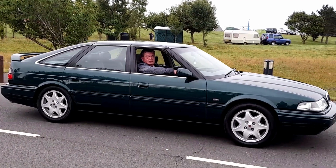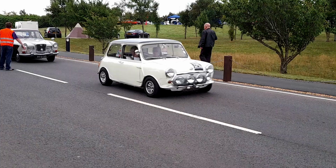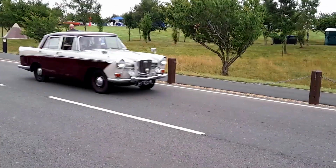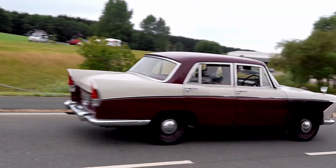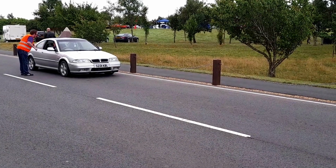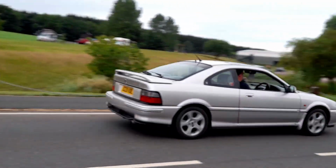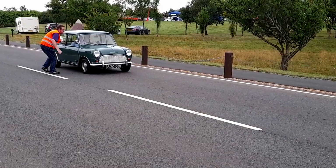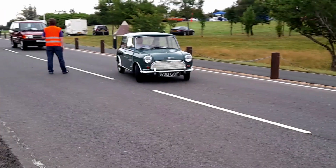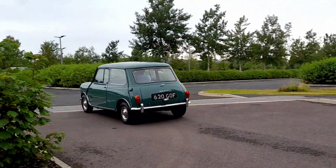Youngest car on the road. Whoa. Well, that's a straight cut gearbox. That was a Wolseley. Oh, we have potentially another coupe. Superb. Well, that's a Morris Mini Minor, judging by the grille. That is a stunningly good, nice car. That's a beautiful sound.